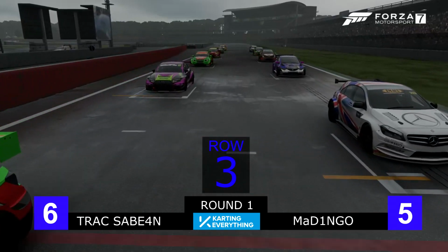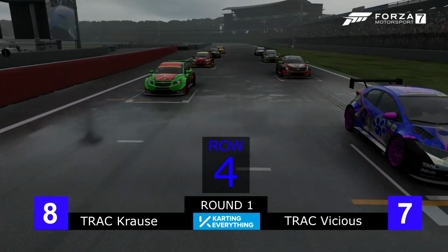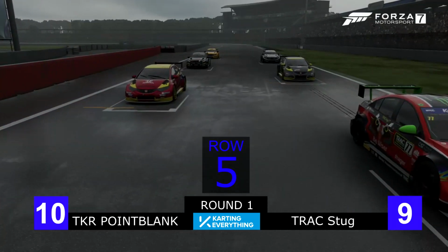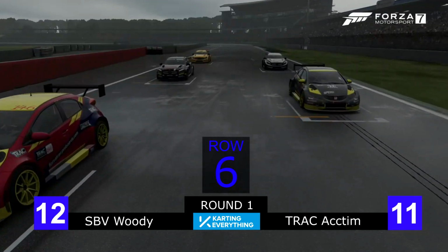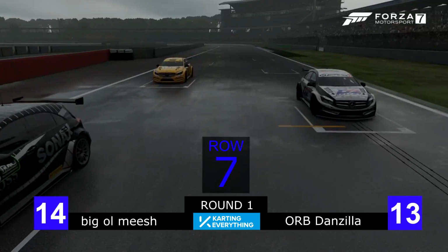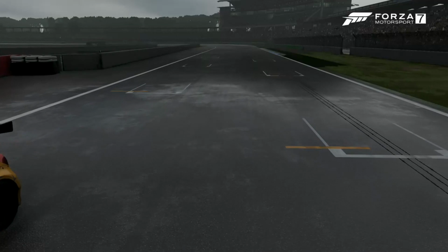Row 3 is Mad Dingo and TRAC Sabine. Row 4 is TRAC Vicious in 7th, Kraus in 8th in the second of the Demon Tweaks cars. Stug and Newcomer TKR Point Blank in P10. Championship leader Actim is going to go off P11 with Woody on P12. ORB Danzilla in 13th and Big Ol' Mish rounds out the 7-row field.